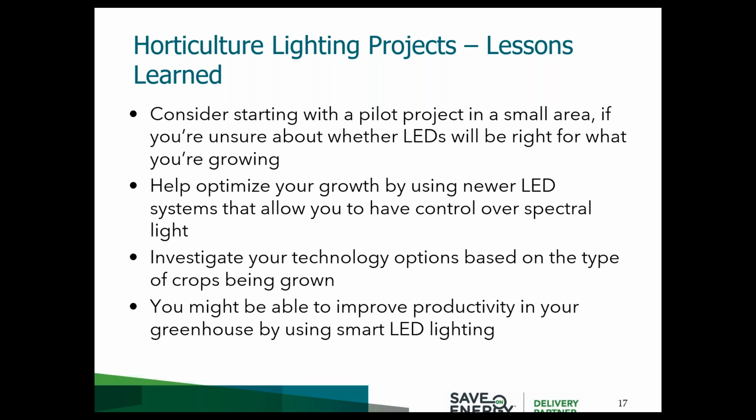Investigate your technology options based on the type of crops being grown. For example, top lighting versus interlighting, single line versus double line, full LED versus hybrid checkerboard. The lighting needs for your crops will differ depending on what you're growing. Growers seem to be leaning towards interlighting for vine plants as a result of proven productivity. Interlighting also has the advantage of being out of the way of overhead equipment. Evaluating different options is a valuable exercise in determining whether the capital investment is justified.